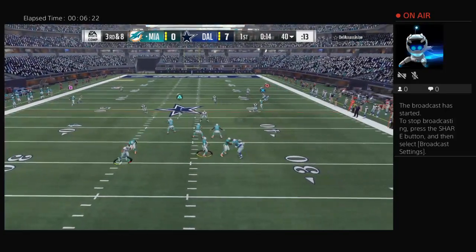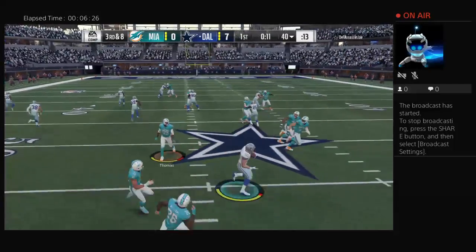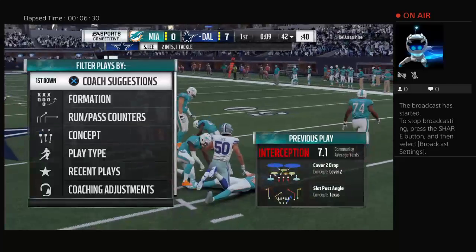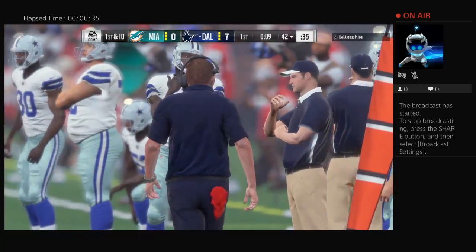Throwing on third down, Tannehill. Trying to get it to Williams, but it's intercepted. Picked off by the linebacker, Sean Lee. And he'll actually wind up losing about 10 yards here, but no matter, they've got the football back.